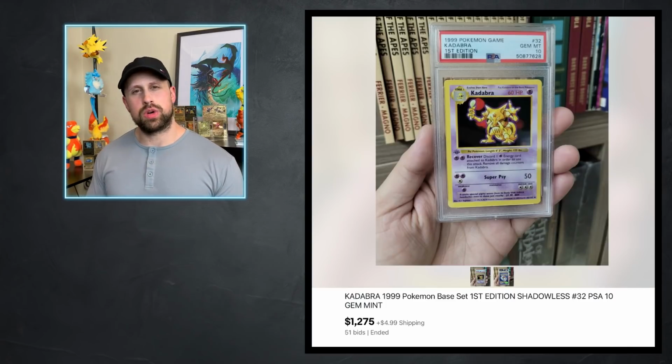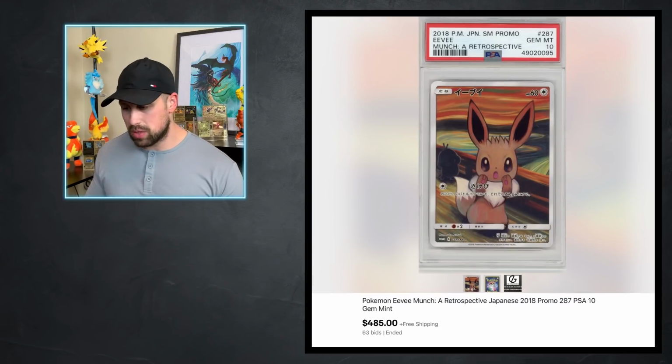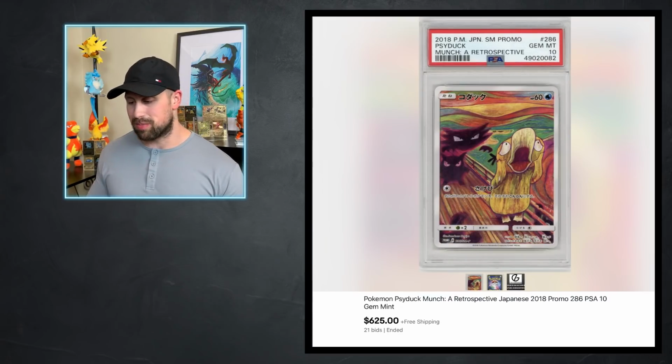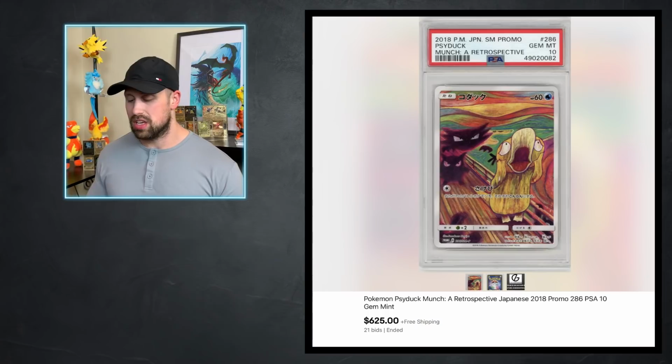And before we get into a couple of Japanese promos here, I wanted to mention this first edition Kadabra in PSA 10 from base set sold for $1,275. A couple of Scream promos here. We had the Eevee Scream promo in PSA 10 sell for $485. And then the Psyduck Scream promo with the Haunter and Gengar behind it. Very awesome illustration. Sold as a PSA 10 for $625 this week.